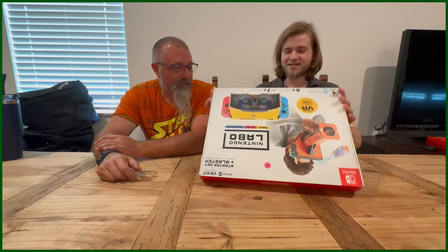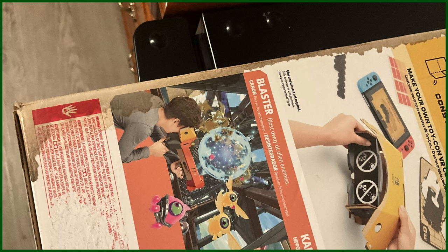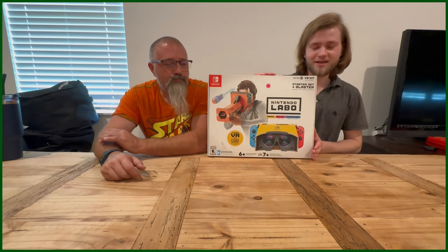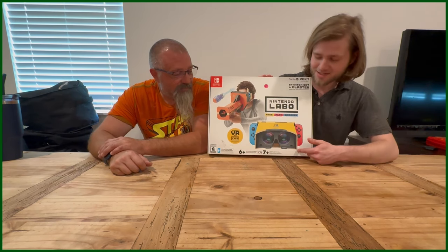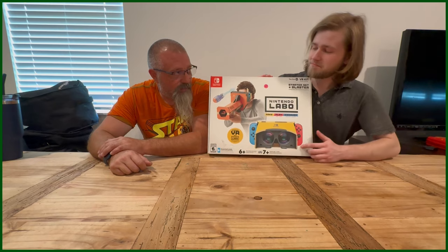So we kind of opened up the box earlier, sometime last night or so. And the reason for that is my dad noticed that, oh, there's like coffee splashes and whatnot. And I was like, oh, it was already there when we got it from the garage sale. But here it is, the Nintendo Labo VR kit. This is the starter kit. So it just has the regular glasses that you put the Switch in, as well as the blaster kit.